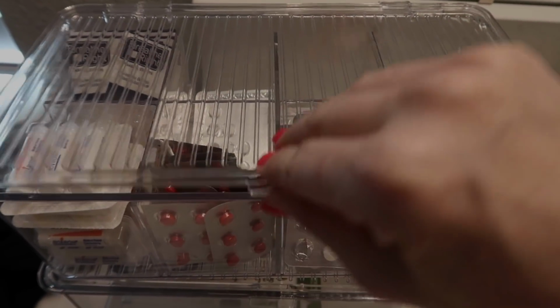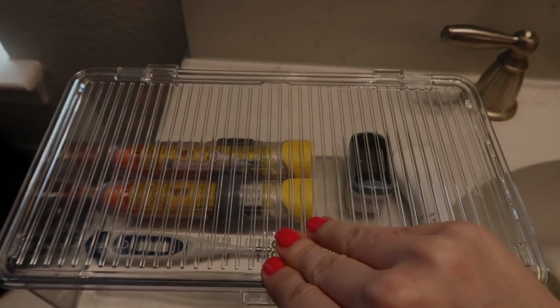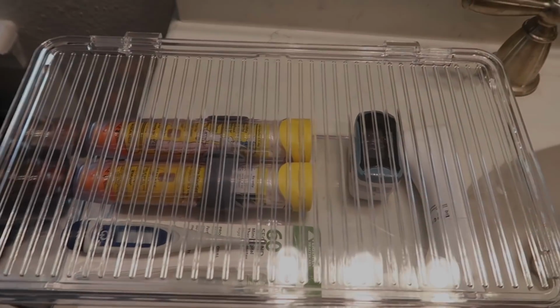So I really like this organizer because it is clear and I can see everything I need. Now we leave all of our medicines like this in our linen closet. That way the kids can't get to it. I've got all the supplies right here and it just makes it easy to get to.